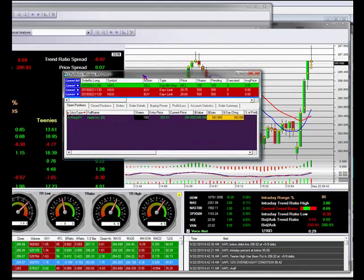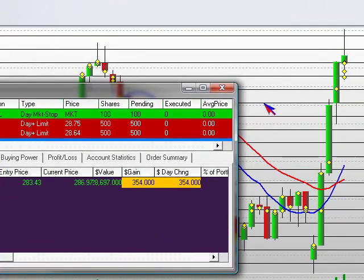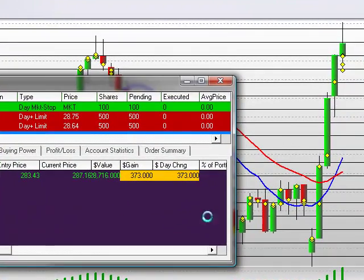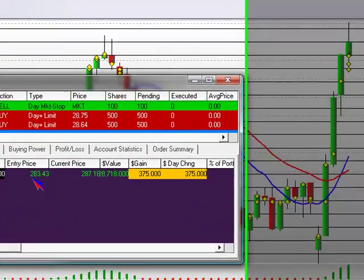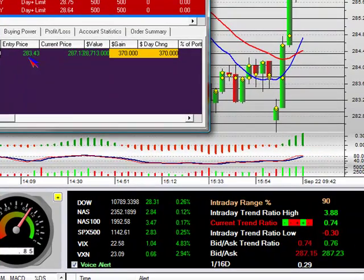Everybody knows Ken Flagg. He's a new MMT here, been around a long time, learning how to trade that left elbow gap down. He knows if he slides below 90, he can start taking profits because we're getting exhausted. He bought down here. His entry price was 283.43.